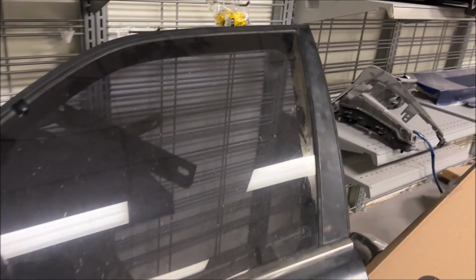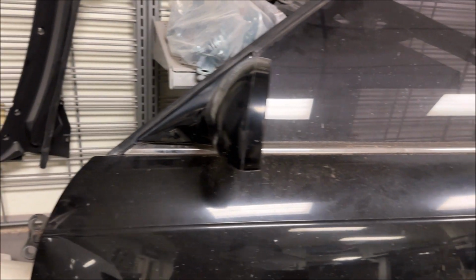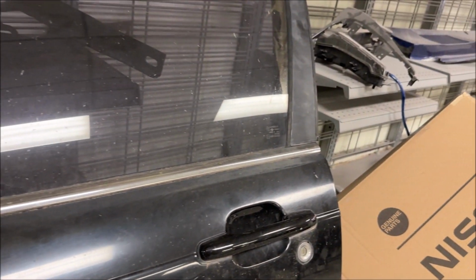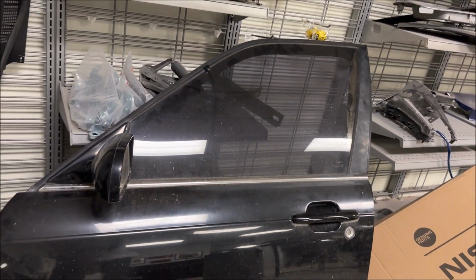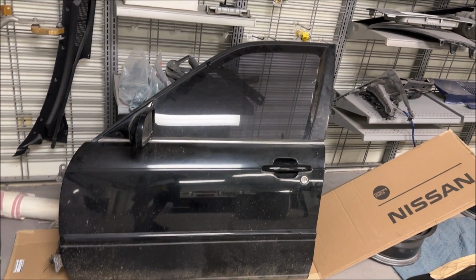Replacement door these guys grabbed off the parts car in the salvage yard. It looks like it came with some other stuff like the handle, the glass, the mirror, and the molding, which is cool. But that'll go replace the one that's kind of buggered up here on mine.